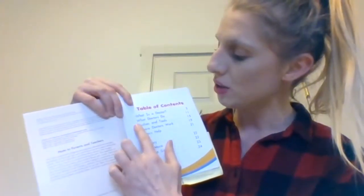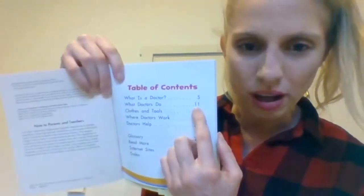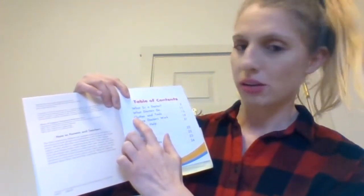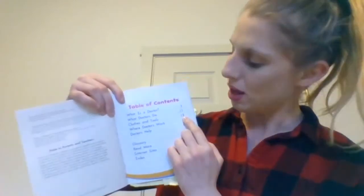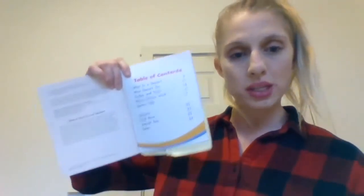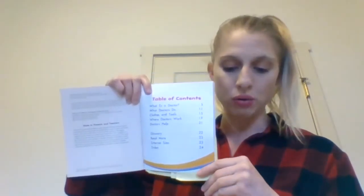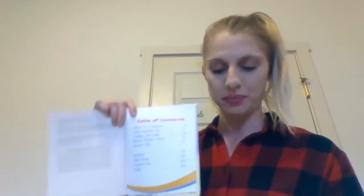The next section is what doctors do, and that's on page 11. Then clothes and tools, and that's on page 15. So the table of contents is a page that helps readers know information that is in the book and where they can find it.